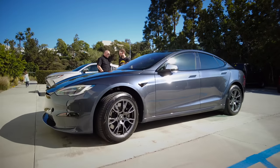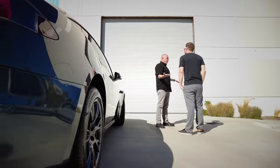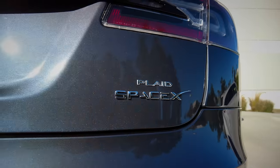I also need to thank my buddy Richard. He owns this vehicle because Tesla doesn't have a PR department and they don't have press cars. You're very trusting when you let somebody borrow your Honda Civic. When you hand off the key card to your Model S Plaid, oh, that's a special kind of friendship. Thank you, Richard. Let's begin our review with interior.